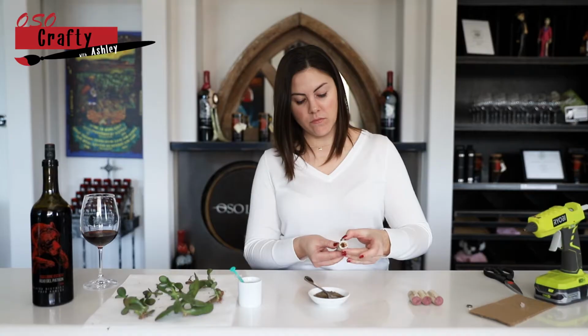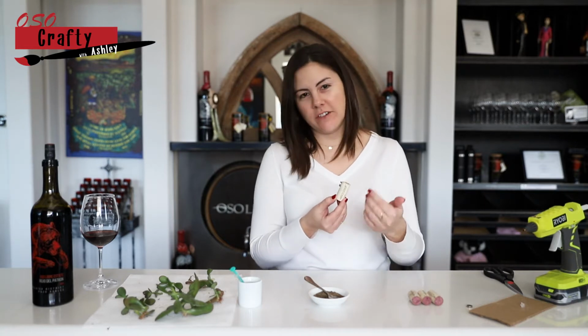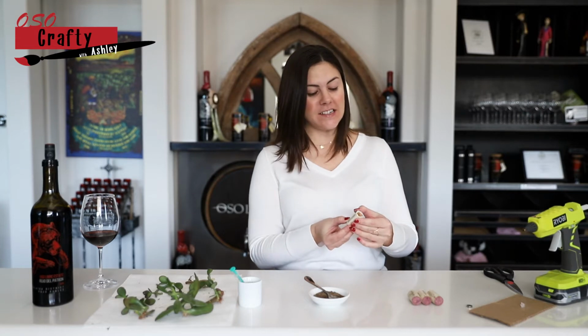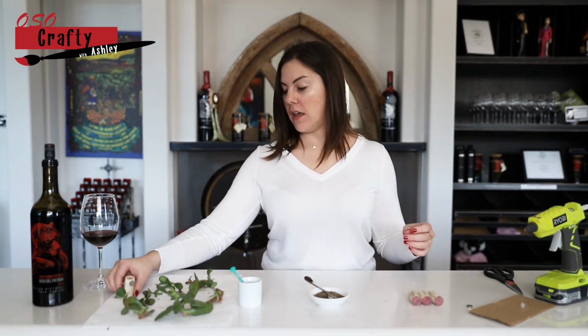Okay. Push it down, that should be good. And of course, you don't want to cover up the Oso Libre. I mean, because we all know those are the corks you have, right? Yeah. And then we're going to set that aside so it will dry.